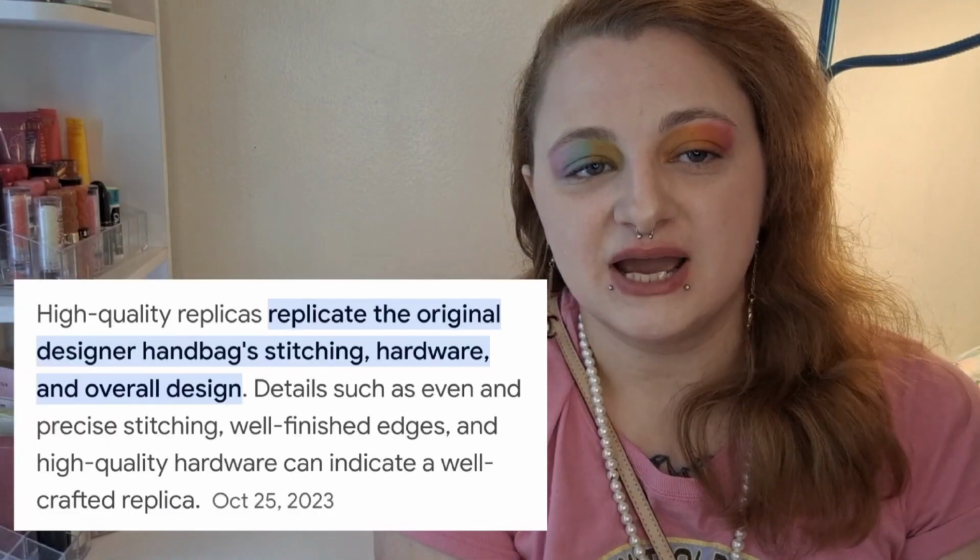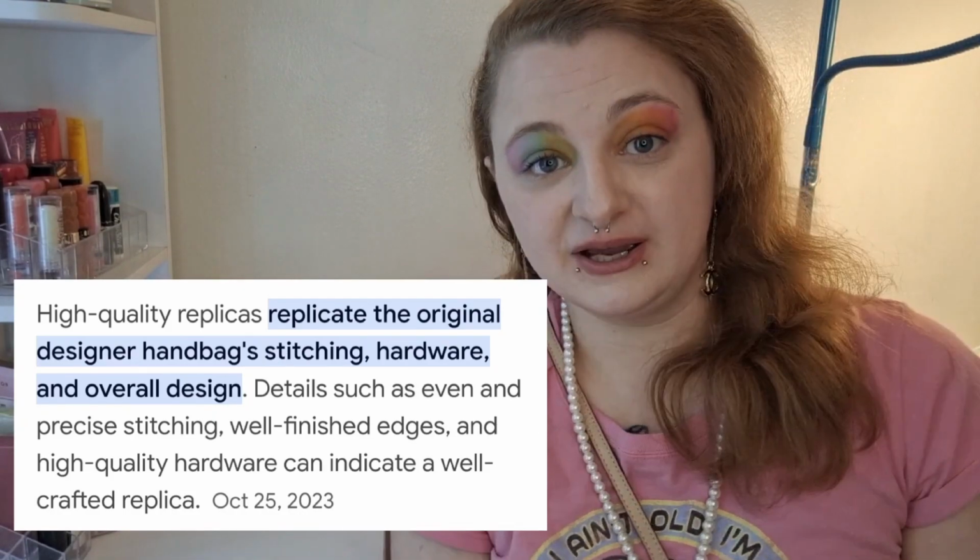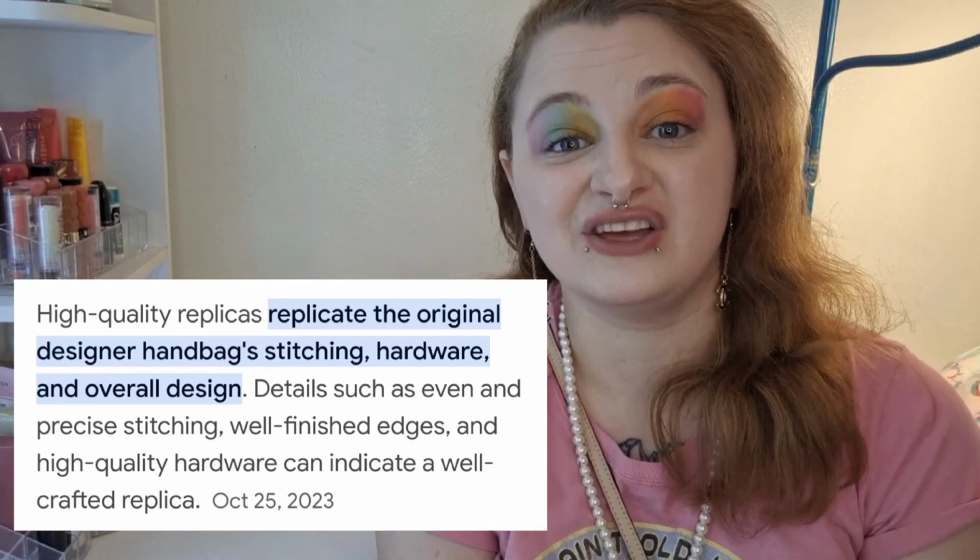My husband asked me today, why would you want a real bag at this point? Because you have access to all of these replica bags and these fake bags. And he's right. Here's something to honestly be concerned about. Sometimes the quality of the fakes, the dupes, or the replicas is better than the real thing.